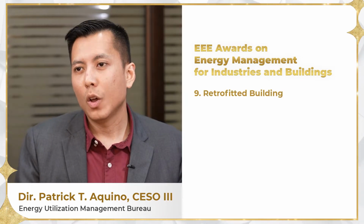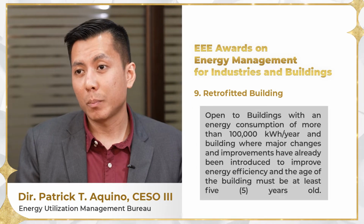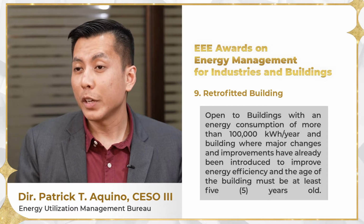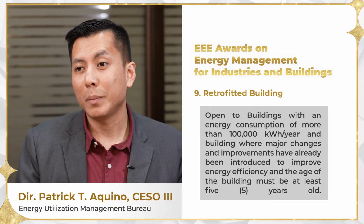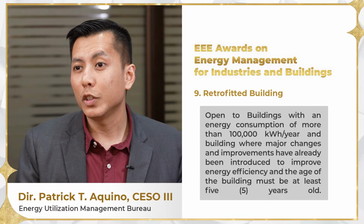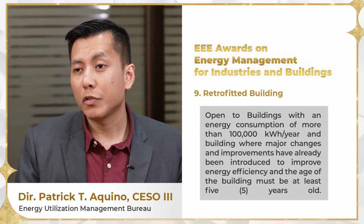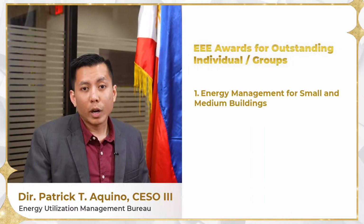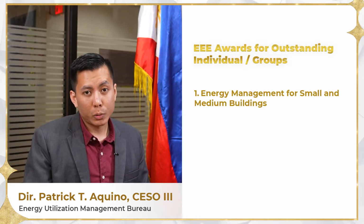Retrofitted buildings. Open to buildings with an energy consumption of more than 100,000 kilowatt-hours per year, and building where major changes and improvements have already been introduced to improve energy efficiency, and the age of the building must be at least 5 years old. EEE Awards for Outstanding Individuals or Groups.